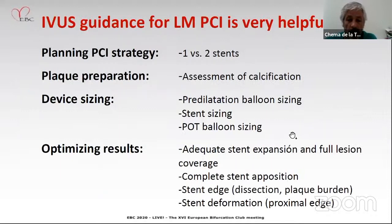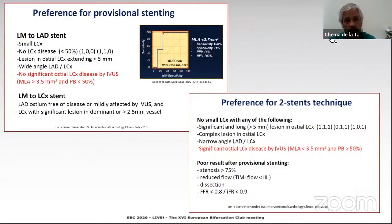IVUS is going to be really useful because it's helpful to plan the strategy, to prepare the plaque, to size the devices that we are using during the procedure, and finally to optimize the results by assessment of expansion, apposition, and stent edges. For example, the selection between provisional and two stents technique can be done with the use of imaging.